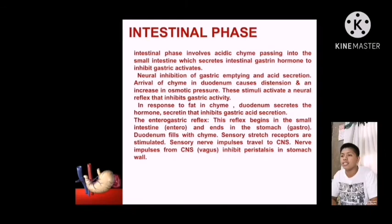And number three is the intestinal phase. The intestinal phase involves acidic chyme passing into the small intestine, which secretes intestinal gastrin hormone to inhibit gastric activities. Neural inhibition of gastric emptying and acid secretion: arrival of chyme in the duodenum causes distension and an increase of osmotic pressure. These stimuli activate a neural reflex that inhibits gastric activity. In response to fatty chyme, the duodenum secretes the hormone secretin that inhibits gastric acid secretion.